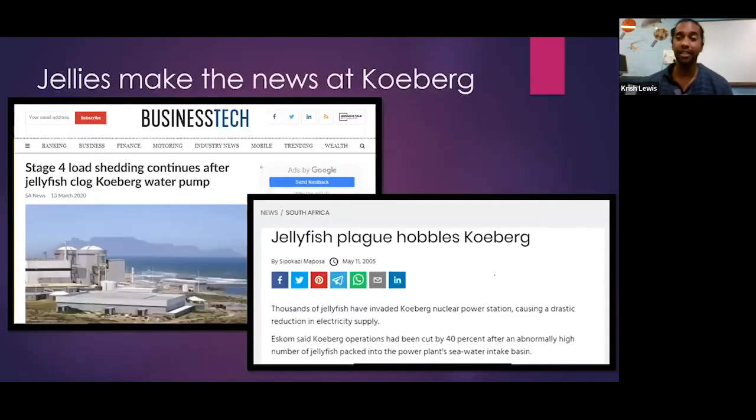We also had jellyfish affect South Africa directly. As early as 2005, jellyfish clogged up Koeberg. And basically, from my understanding, the more the jellyfish are warmed up, the more heat they give off, so to say. And that's not a very smart idea if you have a nuclear power station that uses cold seawater to cool itself down, and now you're adding something jelly-like that actually heats itself up more when it's surrounded by other hot objects. So as early as 2005, this happened.